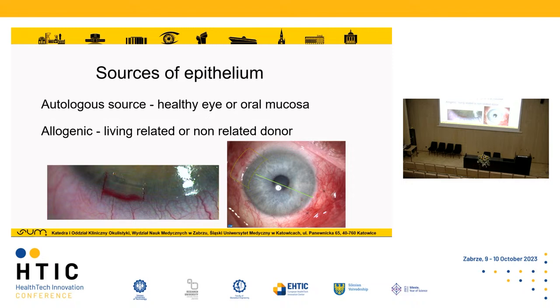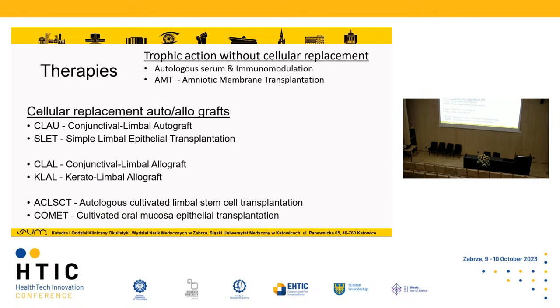There's the conjunctiva, you see the vessels, it's not transparent, and the epithelium, which is transparent, the cornea is over there, transparent. So if we take a piece of the limbal area, the peripheral area, we can find the stem cells for the epithelium, and this is the way to treat such a disease. Of course, in mild diseases, when the dysfunction of the limbal area is only local, we can take a piece of epithelium from another part of the eye or the second eye and move it to the affected area.